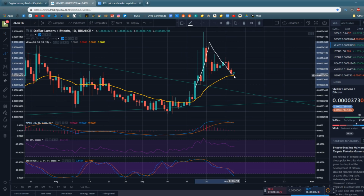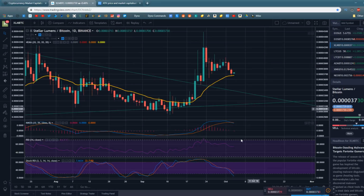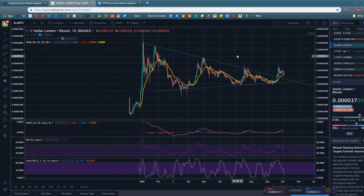and now we're coming down and hopefully are going to get support on this 20 exponential moving average. One thing you want to keep in mind, though, in a very similar fashion to EOS, is that we do want to see Lumens hold support on the 20 exponential moving average, but we're looking at a bearish MACD cross, guys. It's kind of a coin flip which direction Stellar Lumens is going to go right now, at least on the technicals, so keep that in mind when you're doing your own technical analysis.